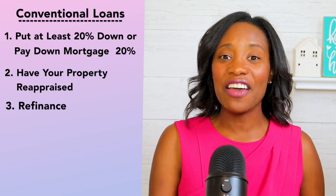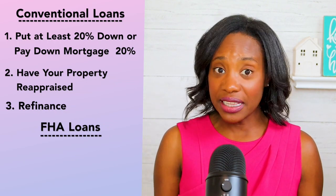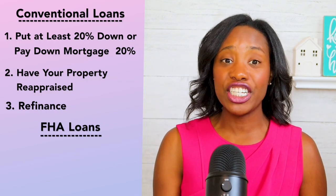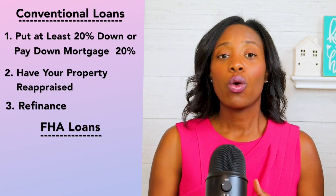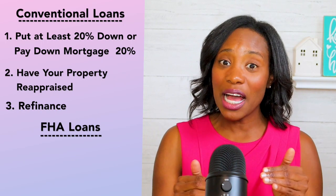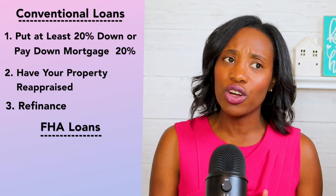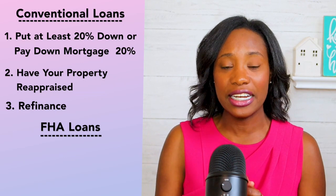Now let's get into FHA loans and how it works for FHA. FHA loans definitely do not have it as good as conventional loans. It's not as easy to get rid of your mortgage insurance. Now, FHA mortgage insurance is called MIP, or mortgage insurance premium. And I'm also going to give you some examples of how much you're likely to pay for PMI and MIP. So stay till the end.